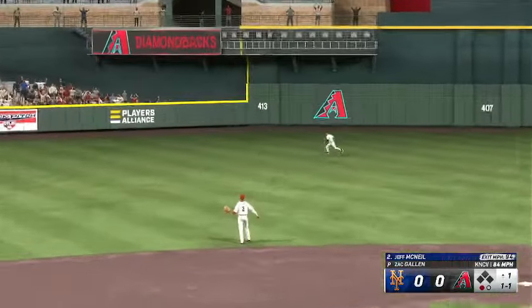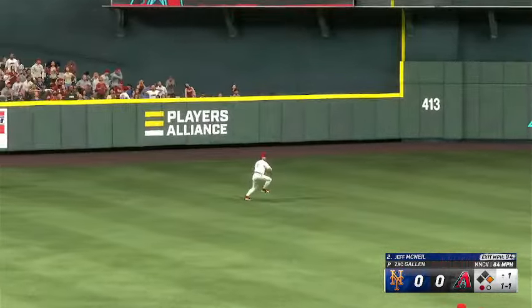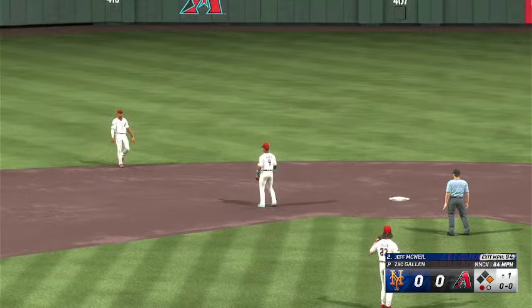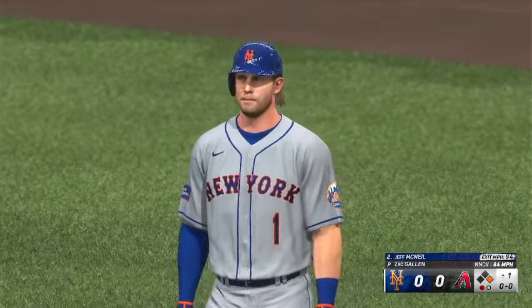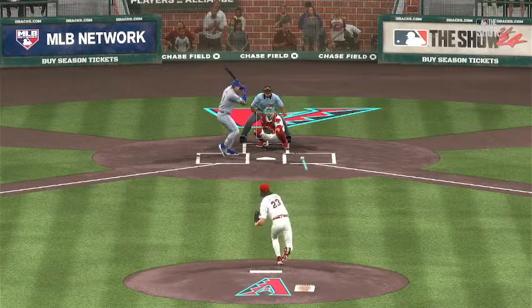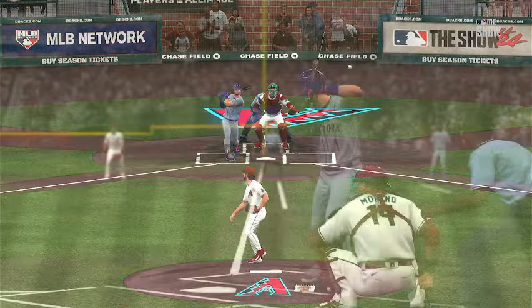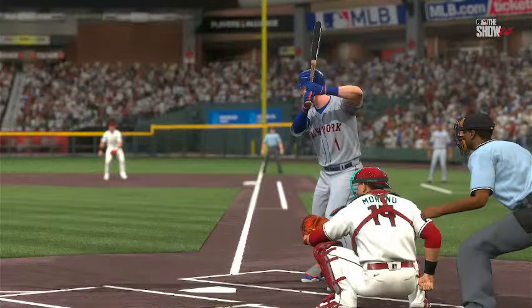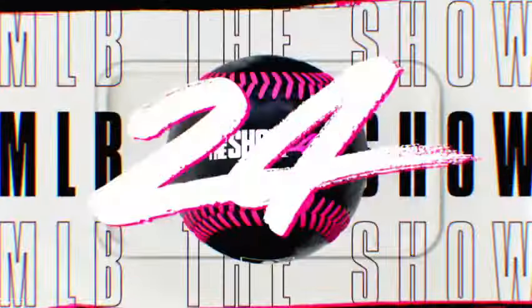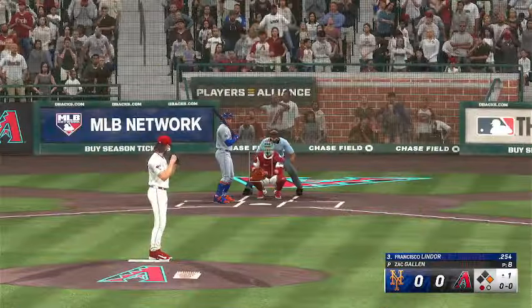Ripped into left center for a base hit. So a man aboard now with one away. Just so sound in his mechanics. Hits against a firm front side, and the hands just continue to carry through the middle of the field. Francisco Lindor comes up to the plate.